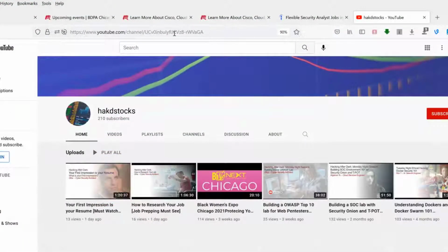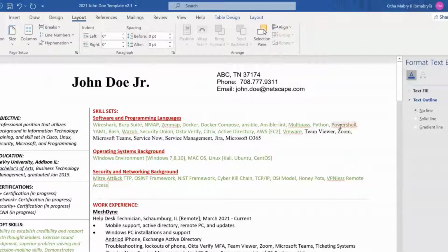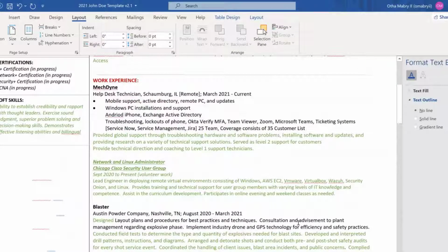It says your first impression is your resume, and then it's how to research your job. So I will also email out this newer template as well. That way you can have an idea of how to tweak suggestions for your resume. So I'll email the template. Now I normally would have a threat research section on it as well. I didn't include it because I already had this one in it.